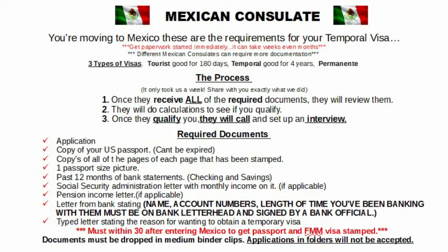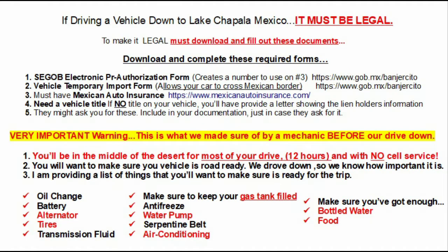Let's now talk about making your car legal. Let's now talk about driving your vehicle down and making it legal. There's going to be some downloads and some forms you're going to have to fill out. The very first one's going to be called the ZGOB Electronic Pre-Authorization Form. This will create a number. That number will go into the second document you're downloading, which is called the Vehicle Temporary Import Form. This allows your car to come across the border.